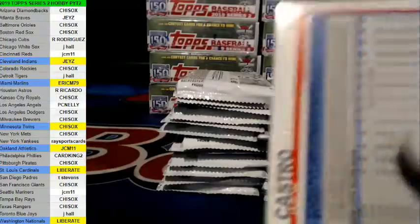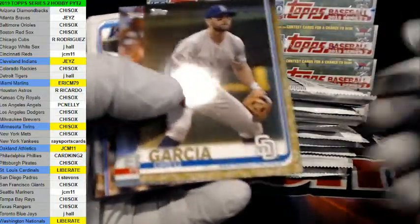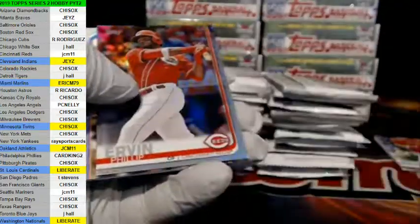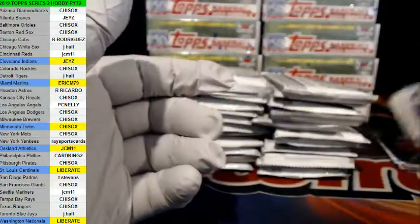Well, it's par for the course, too. I mean, you think about it, this is top series, too, so your buy-in isn't as much as it would be if you hit a dual auto, say, in NT. You know what I'm saying? Greg Garcia for the Padres, 1409 of 2019. Philip Irvin, so it might be worth the risk, you know. Especially if you're feeling it.